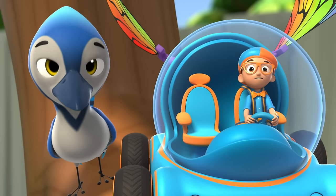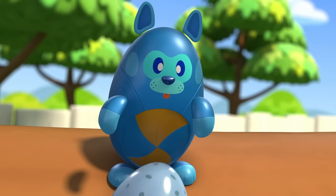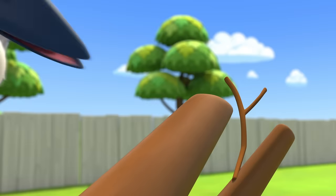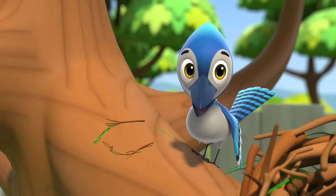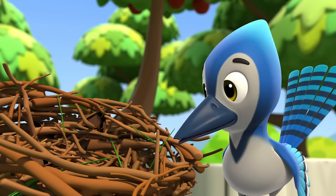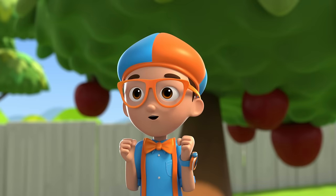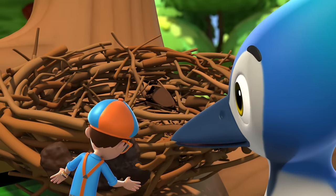This guy again? Thanks, D.BO. Time to build! First, I make a circle with twigs and grass. Then, add more twig circles higher on top of each other. Whoa! You use your beak to build it! The mud is like glue, holding the nest together.